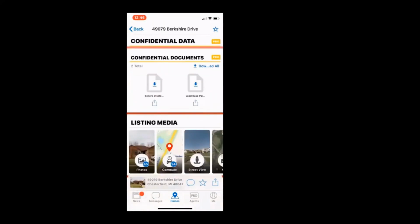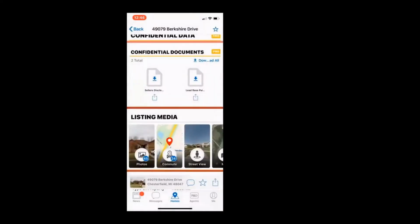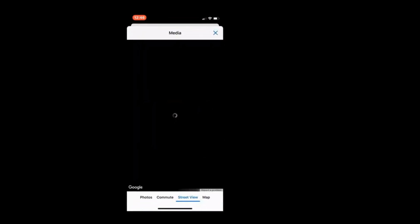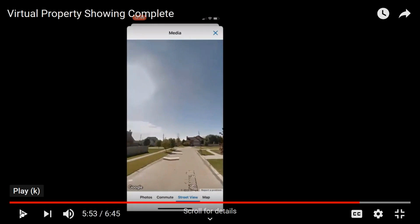So let's take a look at the documents first. And here's both the documents. I can send these over to you. You can also access them yourself on HomeSnap. So the seller's disclosure and everything is there for you. If there's any questions at all, please let me know. And let's take a look at the street view. We can actually take a look at the house itself and kind of walk through without actually being outside. So remember, Lisa's doing this from her couch. She's literally just moving her phone, and she's able to walk down the street and show them.